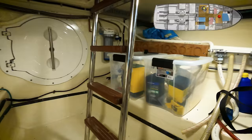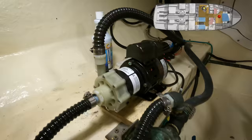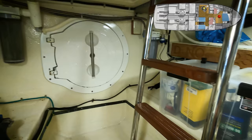Forward on the port side, the intake through hole and pump for the deck wash. Spare parts. It's a well-lit area, easy to service the machinery. And here's the ladder that brings you up and down.